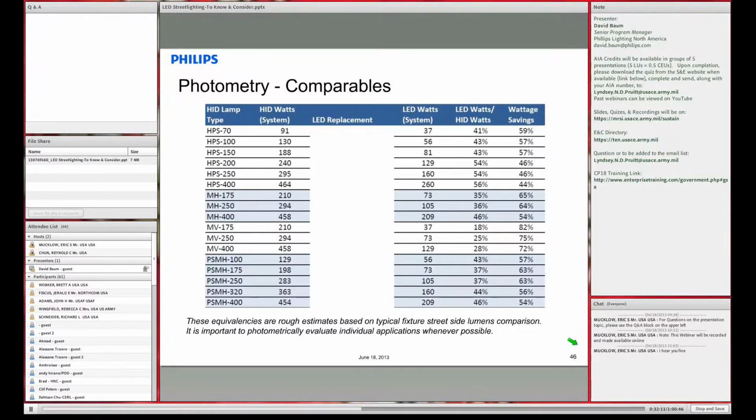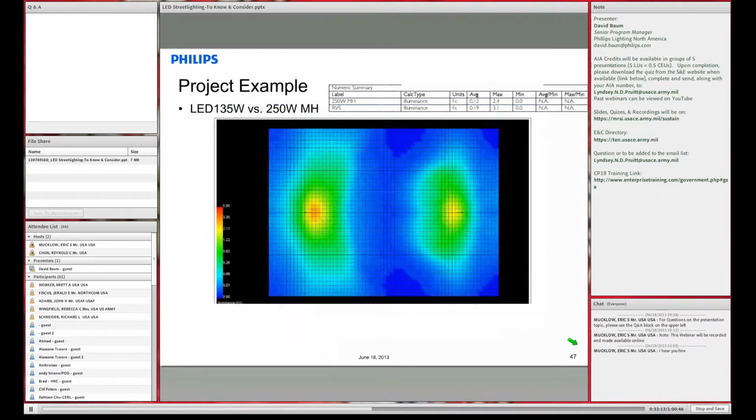So this is just an example of one product that might give you a sense of a rough estimate of some comparables when you do all the photometric layouts. Every installation, every manufacturer is going to be different. But you can see here, if you had an existing high-pressure sodium 70-watt fixture today, you may be able to replace that with as low as 37 watts. If you had a 250-watt pulse start metal halide area light fixture, you may be able to replace that today with a 105-watt LED system. So again, every installation is specific. Every manufacturer is specific. These are only here for guides and rough estimates. And you have to look at each application and each product specifically to make sure that you pick the right product for the right application.